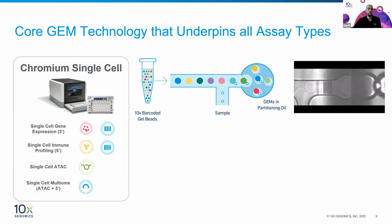And then if we zoom into a droplet, or a GEM, that contains a single cell, what happens is the cell lyses and releases its nucleic acid contents, importantly, into just the confinements of that droplet. The gel bead dissolves, and the primers and the barcodes from those gel beads are released in solution. And then we append barcodes to our analytes of interest within that droplet environment. So if we're doing single cell gene expression, we're after mRNA transcripts. So we do a reverse transcription step, where we append, again, a barcode to our transcript of interest.